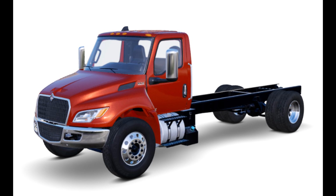They built this engine to last. Fewer redesigns, less maintenance. But the biggest news, you ready for this? It's approved for renewable diesel. That's huge. For any fleet looking to go green, International just gave them the perfect solution. They can hit those sustainability goals without sacrificing performance. It's a win-win, really.